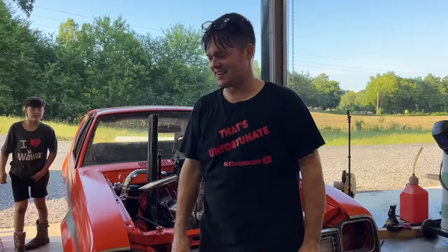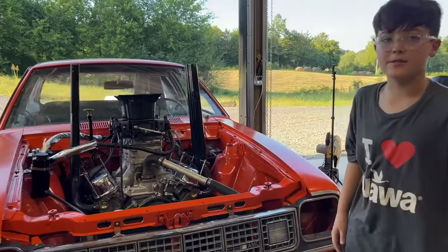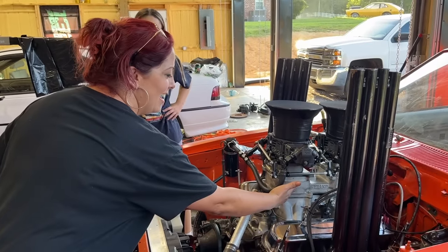Everything felt good? Yeah. Don't touch that exhaust. You need to feel it, Josh. Don't touch the exhaust, Bubba. You expect it to be hot, right? It's so cold. Wow. That's crazy.